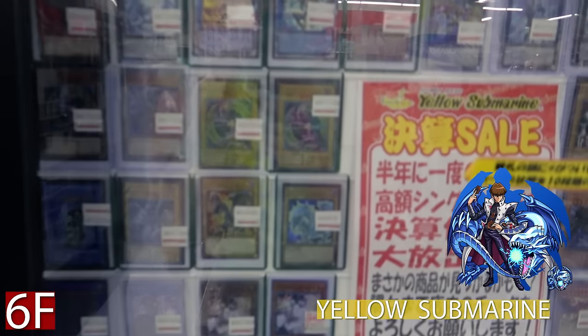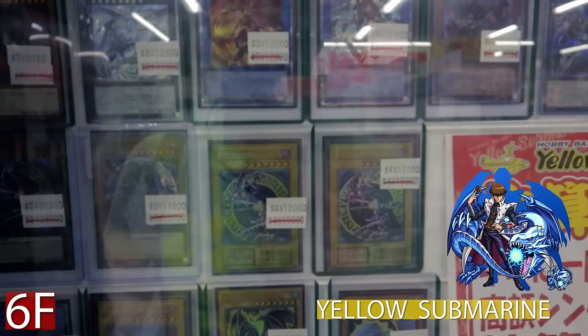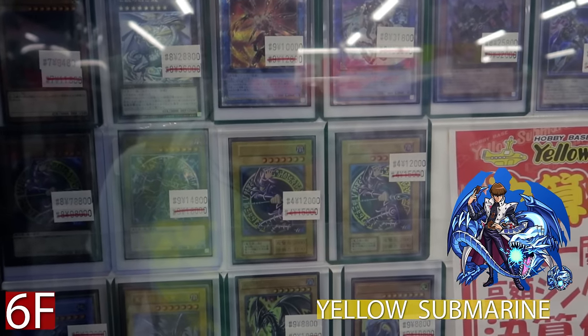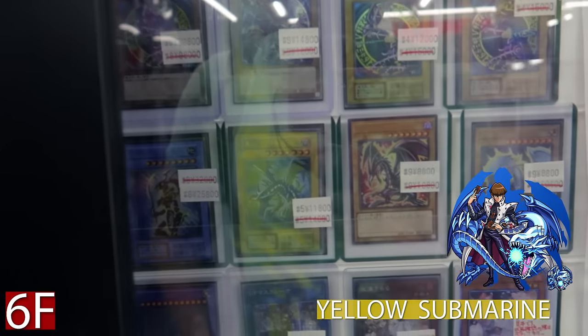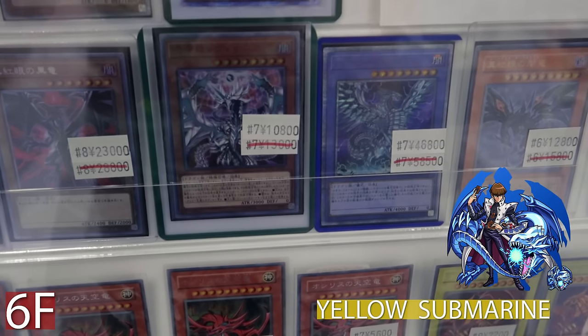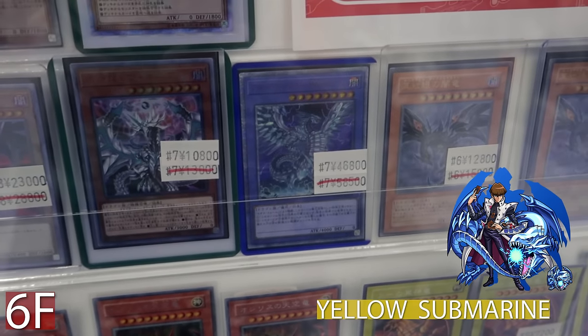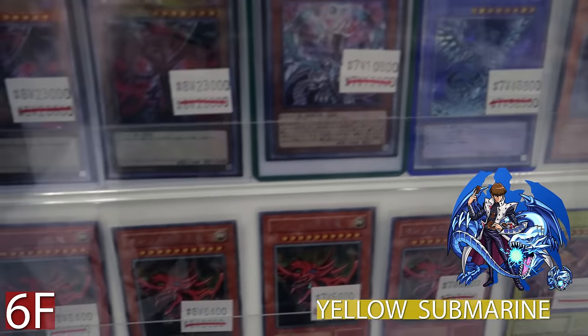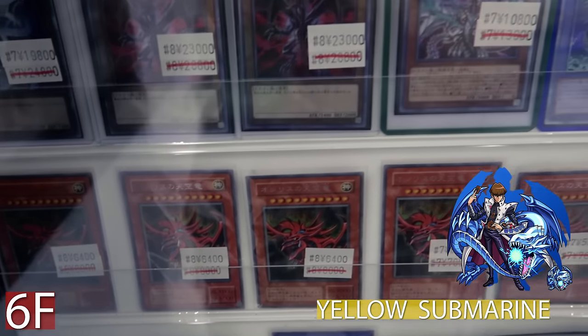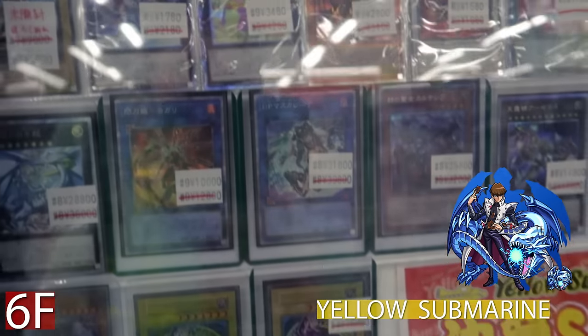These are the expensive Yu-Gi-Oh! ones. So, about 100 bucks to 500 bucks and so. You can see, I'm gonna try to zoom in a little bit, but this is about 100 bucks, 400 bucks, but 60 bucks. We have a lot of them.